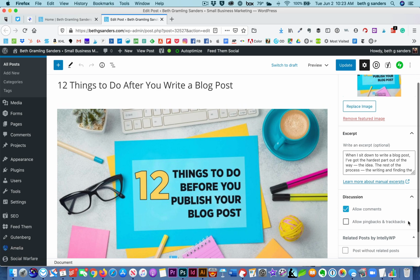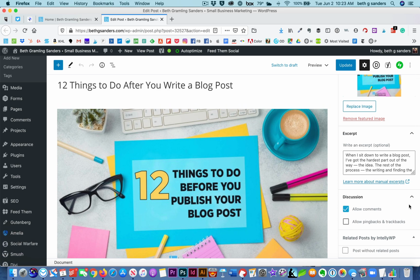And do you want to allow comments on this post or not? You can override that per post. So you may just not want comments on this particular post, so you can disallow that if you want. That's useful if you're going to do something real controversial. Maybe you just don't want a flame war on your blog.